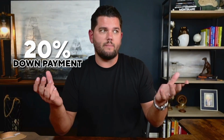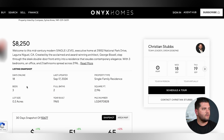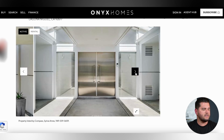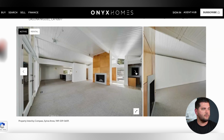So here we go. The reason I'm looking at $8,200 is with 20% down, this would be about your same payment. So this is a 3-bed, 2-bath, 2,200 square feet. So quite a bit larger than the last home that we looked at that was for sale. And you can see that this is maybe a very interesting modern look. Let's see if this is more upgraded.